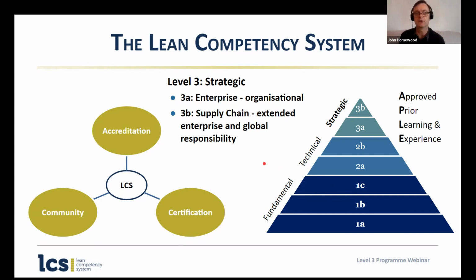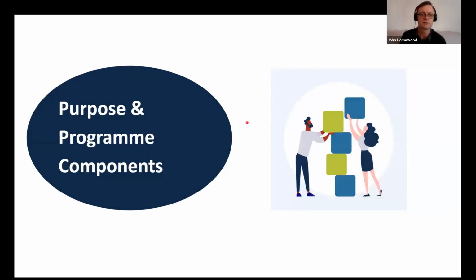So I'm just going to show you a couple of other things I've got live now, so that I can see the screen properly. As I say, that's the area we're going to concentrate on today. This area is primarily run by us within the LCS, and a couple of consultancies also have accreditation to administer level 3 candidates. We'll come on to that towards the end.